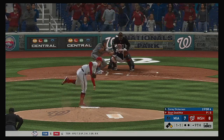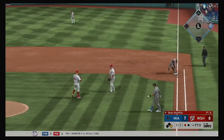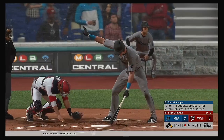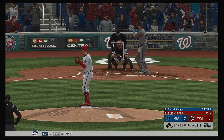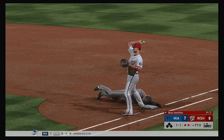Into the box, Corey Dickerson, and he pops up the bunt attempt. Zimmerman is there, and he makes the catch for the out. So here's the cleanup hitter for Miami, Garrett Cooper. He'll be looking for something he could drive into the gap and drive home that tying run from first. Oh, and it froze him, and they got him.